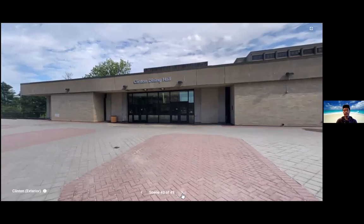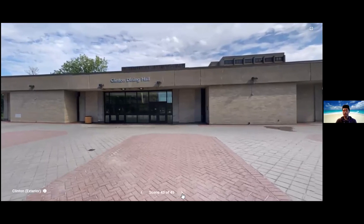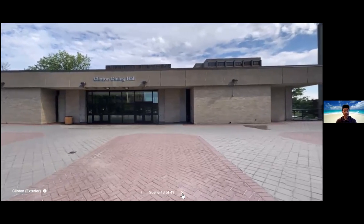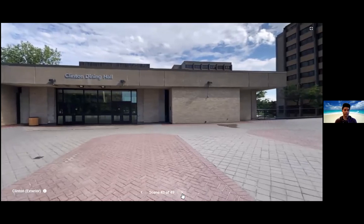Here we have Clinton Dining Hall. So our Clinton Dining Hall has been renovated, and it helps students, especially freshman students, with the unlimited meal plan. What's interesting about Clinton Dining is for freshman students who have the unlimited meal plan, they also have unlimited swipes to Clinton Dining.